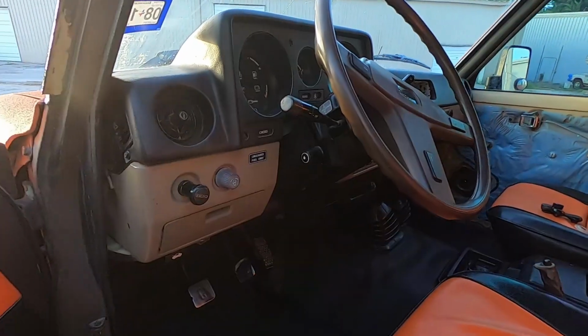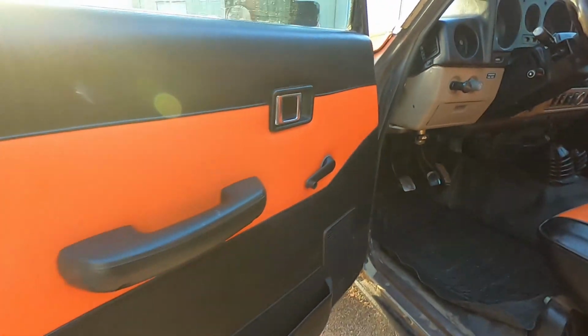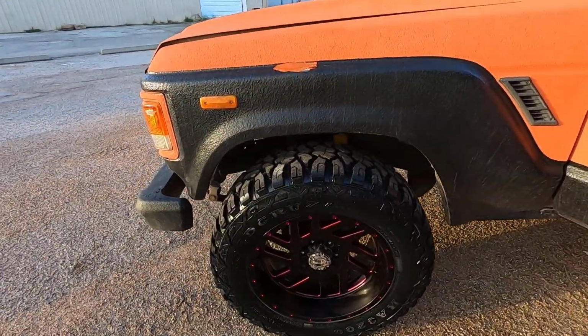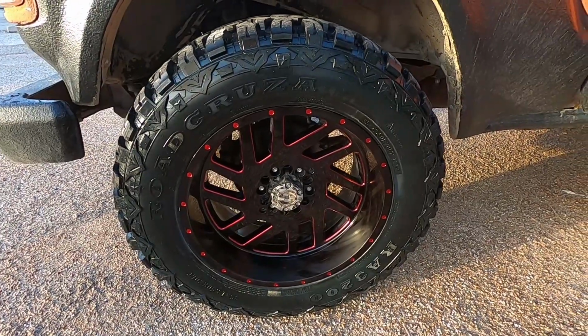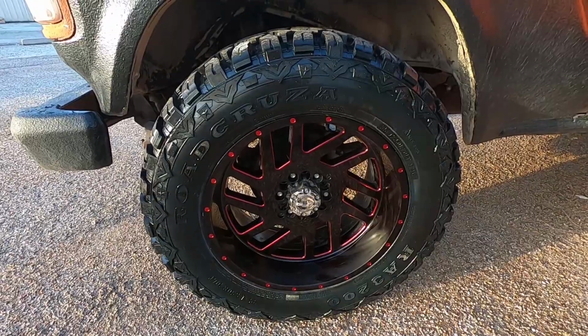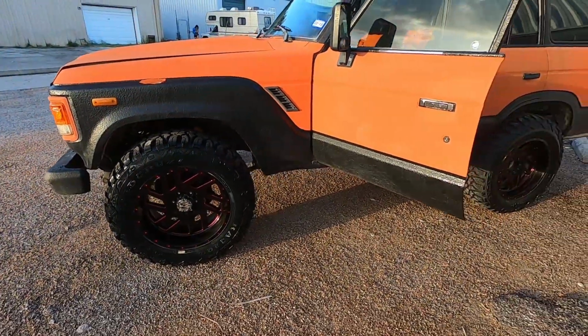And I guess let's pop the hood. Maybe I did talk about them, but yeah, it came with these 20-inch wheels on 35s. Really not my style. That's going to be one of the first things to go.